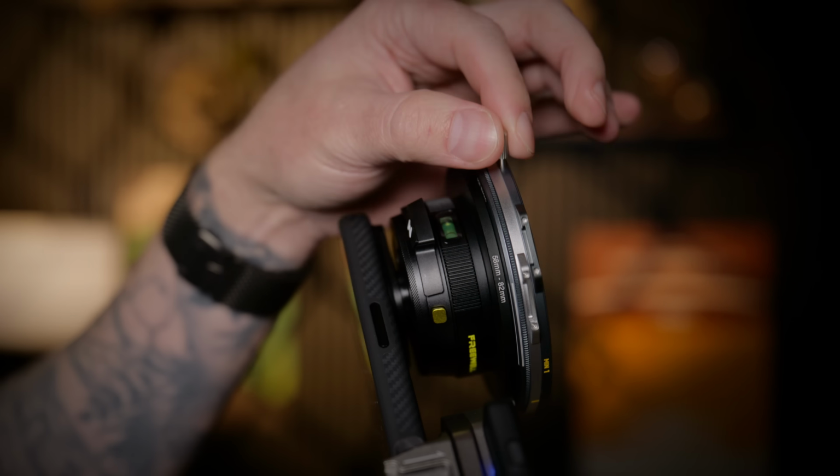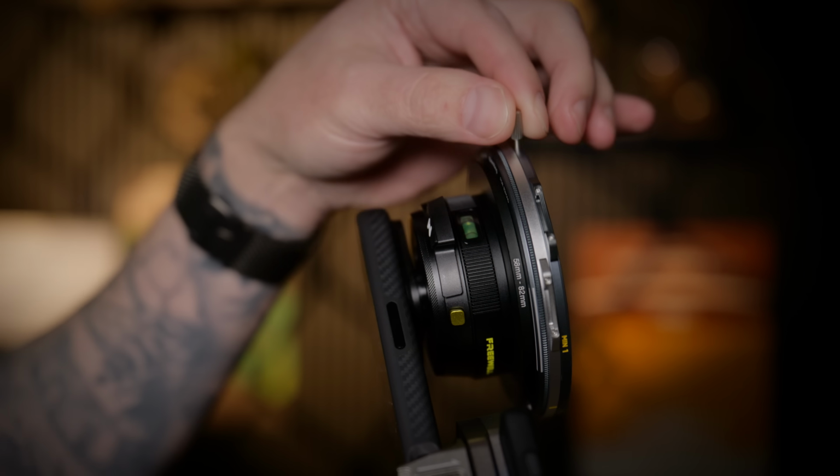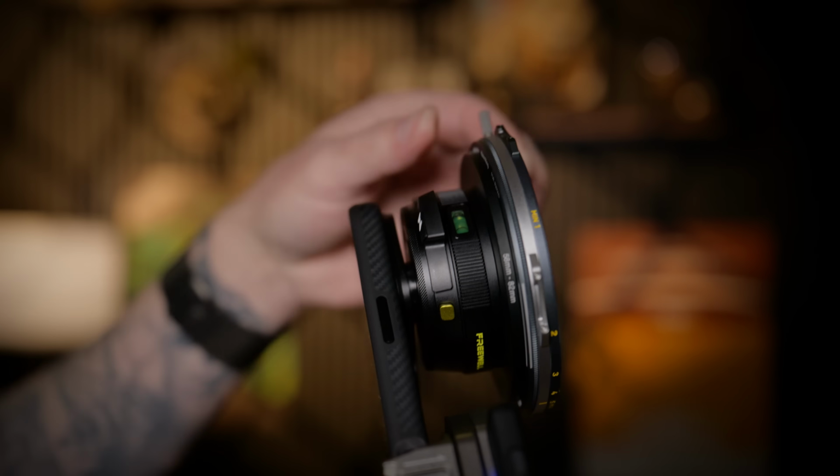You can attach ND filters to the anamorphic lenses. I honestly love that Freewell kit. It's my favorite accessory that I own for my iPhone. I use it all the time when recording B-roll or short form videos for TikTok and Instagram.